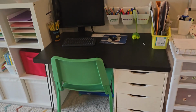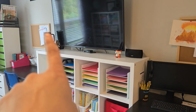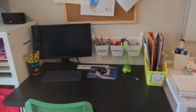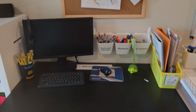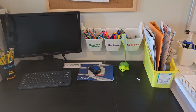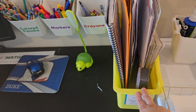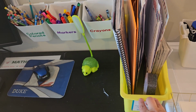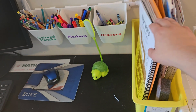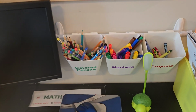This is my son's personal desk. So we bought the two cork boards for my son and my daughter. He gets his own computer this year because he's going to be doing a lot of presentations and stuff where she's not necessarily going to, so he gets a computer. They each have their bins. If you remember from the first day of school video, they got to pick out their color bins, and they just have things that are important to them that they can put up there.